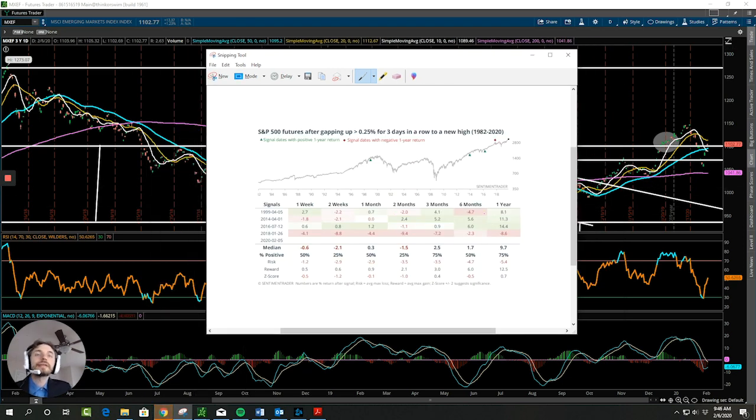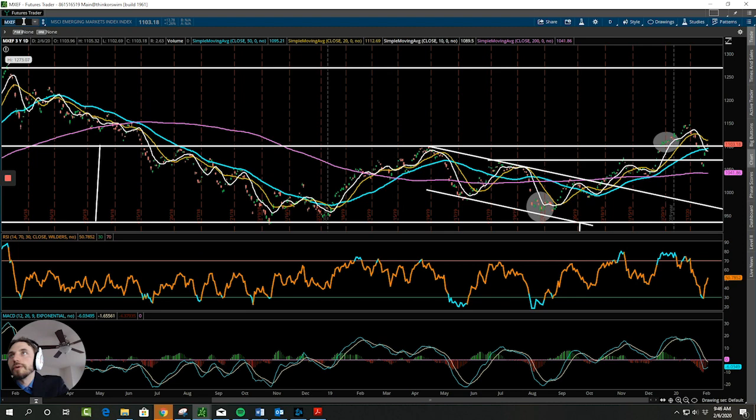The last data set that I want to look at here today, I want you guys to take with a grain of salt, because there's only 4 current readings, so it's not a lot from a historical data standpoint. But what we're looking at is the market gapping up for 3 days in a row, greater than 25%, and making a new high. It's really only happened 4 times in the past. One of them marked that big top back in 2018, and the rest of them all saw positive movement for quite some time. Right.